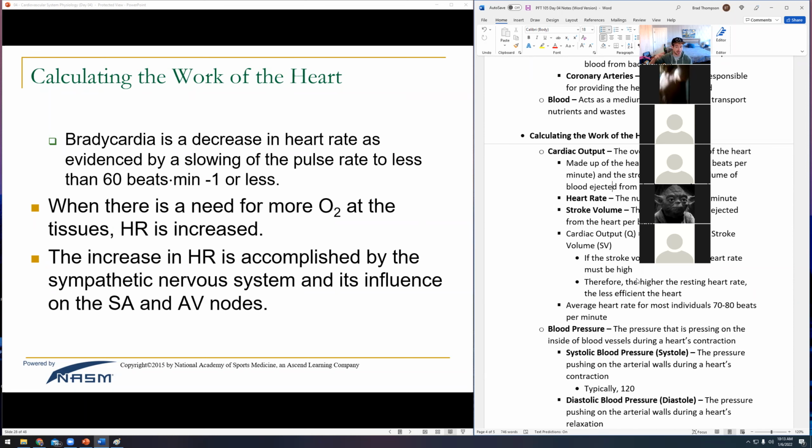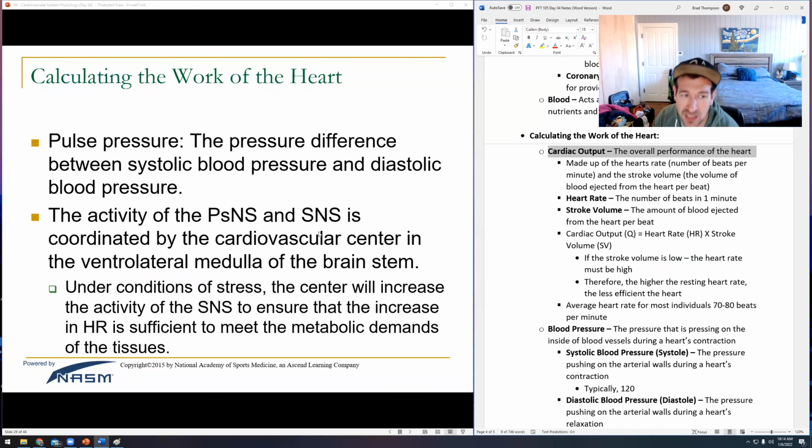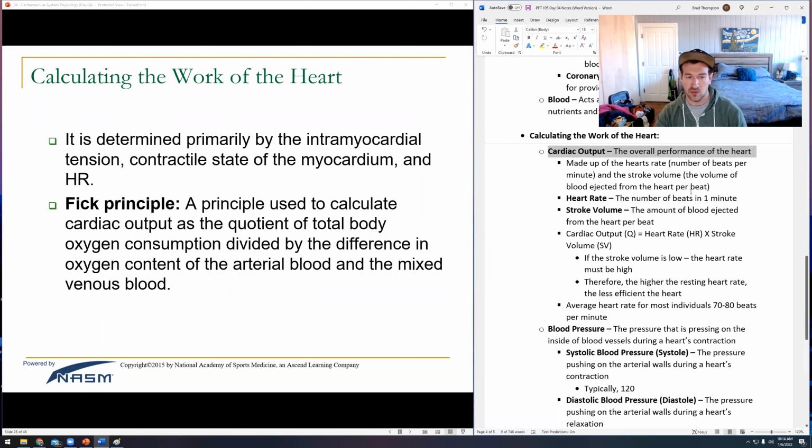We both needed about the same oxygen delivery. We needed about the same blood pumped. Mine had to do it in more beats because it was pumping less blood every time the heart contracted. Does that make sense, guys? Yeah. That is the Fick principle, and that's how we understand what we call cardiac output. Cardiac output is the overall performance of the heart, right?